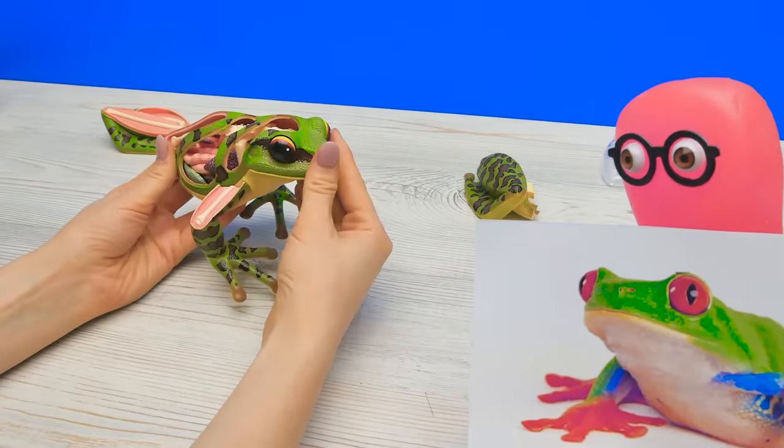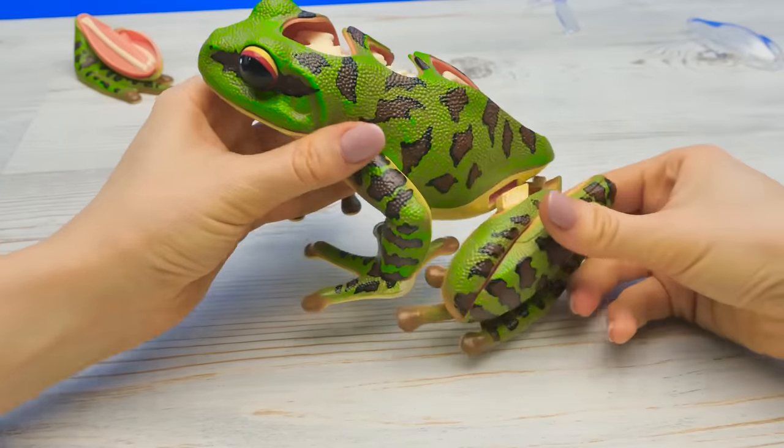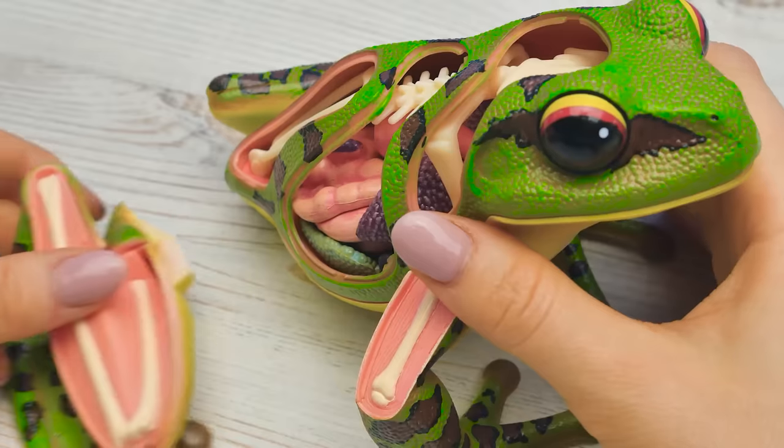Otherwise, what's the point? Hey guys, did you know that a frog's pupils can be different shapes? Elliptical, round, triangular, and even star-shaped?